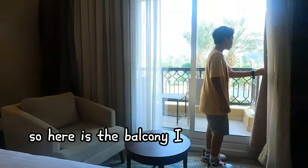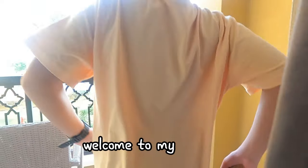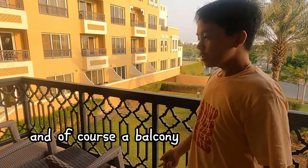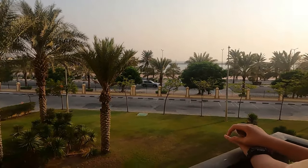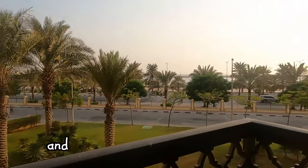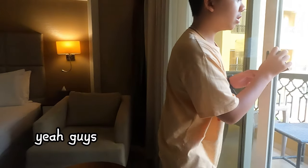So yeah. And then there's a king size bed, and there's two cabinets there, two lights also. So here is the balcony I was talking about to you guys. Let me just show you guys real quick. Welcome to my balcony. So this is our balcony. We have two chairs, one table, and of course a balcony. So we got here the garden view. So this is our garden view. We also have a sea side view, and we also can see the other rooms. So yeah, that's the garden view. And we are on the first floor. Yes, the first floor. So yeah, guys, let me just lock this real quick.